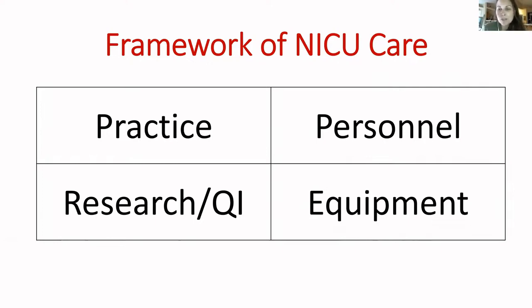We always want to think about, do we have the right personnel? Do we have enough staff? Do we have enough of the right kind of trained staff? Do we need to hire some different staff? Do we need help? Do we need support? Are we doing research? Is there a quality improvement opportunity for us? Or is it equipment? Am I missing equipment? Do I need to buy some equipment? Or is our equipment malfunctioning? And so we offered this survey out for Providence.